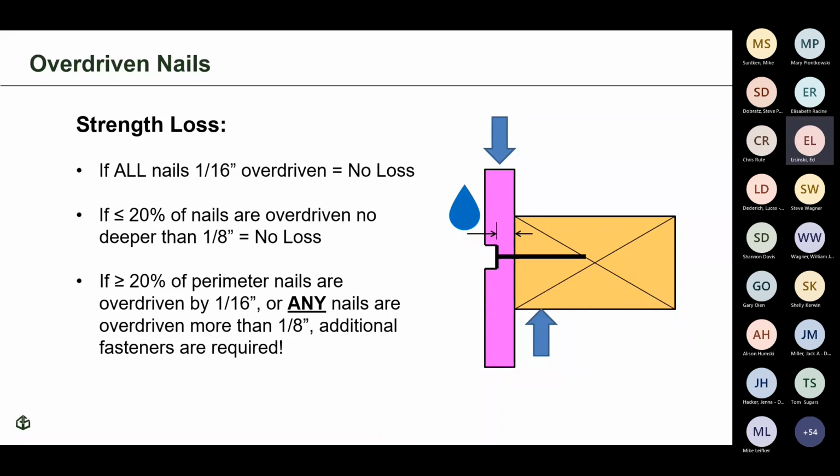So you do get strength loss with that. If all nails are 1/16 of an inch overdriven, they've actually tested that out and there's no loss. So at 1/16 of an inch, you're probably okay. If less than 20% of the nails are overdriven, no deeper than 1/8 of an inch, no loss.